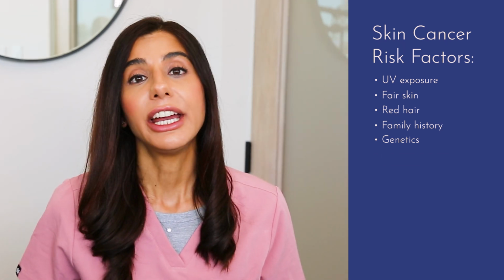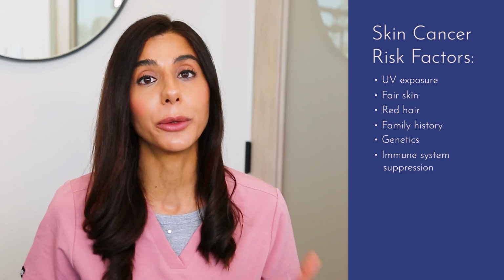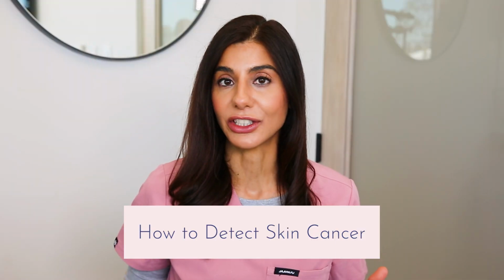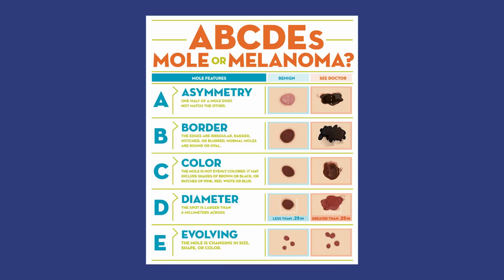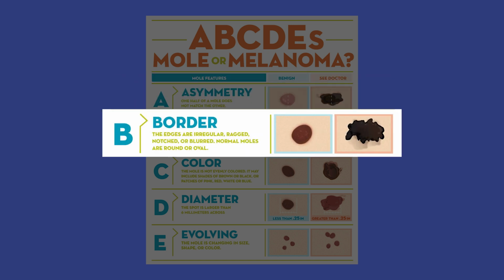And lastly, immune system suppression. There are some medical conditions in which your immune system is suppressed, and that will lead to an increased risk for skin cancer. So how do we detect skin cancer? The basic rules of looking for a changing mole are what are known as the ABCDEs of a changing mole or skin cancer. A is something that's asymmetric. B, where the borders are jagged or irregular.